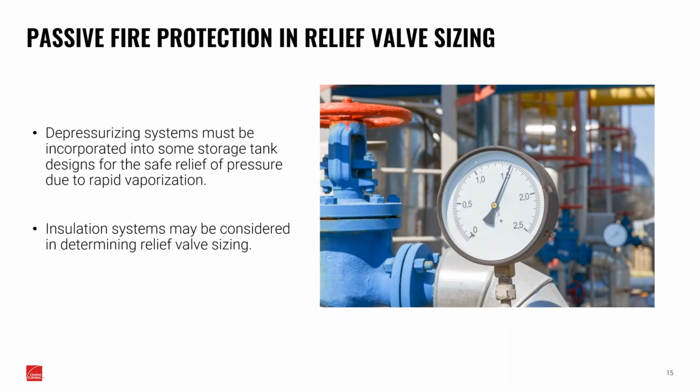Another consideration to be made when designing passive fire protection systems is the impact that systems may have on the sizing of relief valves. In hydrocarbon facilities, materials must frequently be kept at low temperatures in order to keep them stored safely in their liquid form. In many cases, depressurizing systems must be incorporated into storage tank designs to allow for the safe relief of pressure buildup due to vaporization in the event of a fire or other failure. Passive fire protection systems offered by insulation may be considered when determining the size required for these relief valve systems.